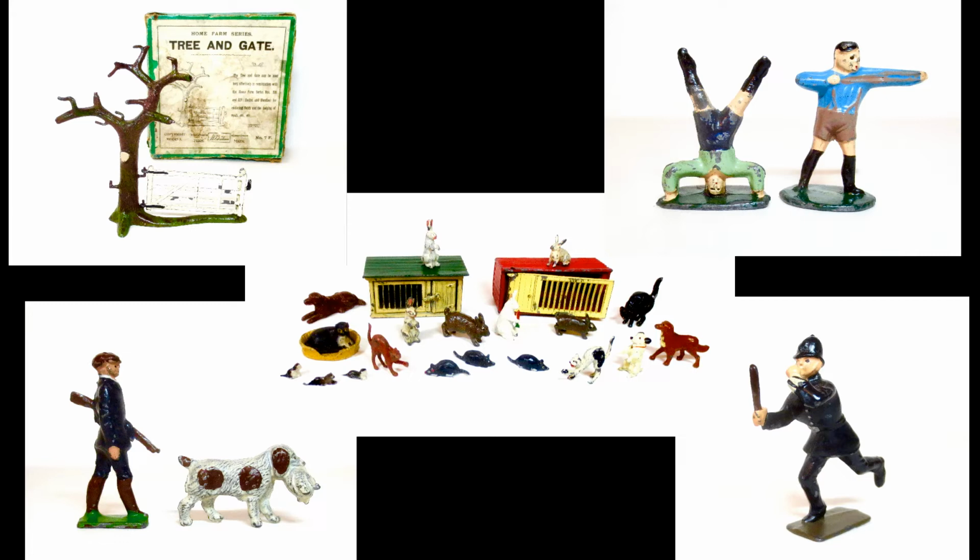We also have lot 2117, Johilco running policeman with Trenchion. What's a Trenchion? A Trenchion is the little metal weapon, the little stick that the policeman holds. We call that a billy club. That's English. They have a word for everything. So he's a tough figure, nice police figure. Yeah, it goes well with the guys that like to collect the policemen.